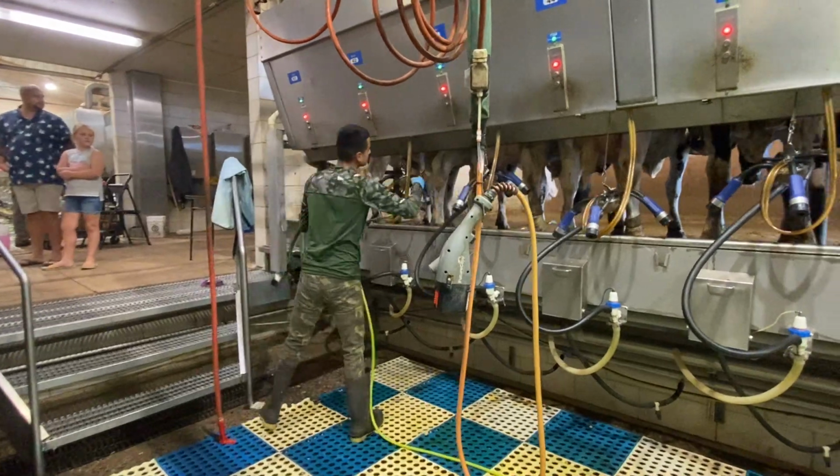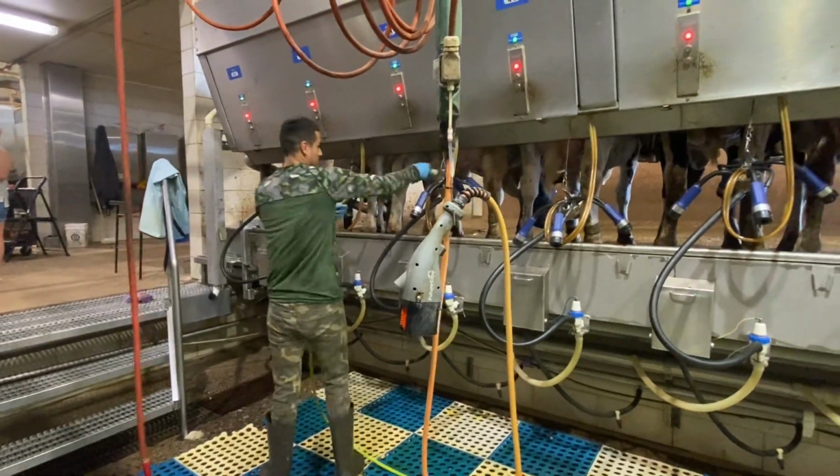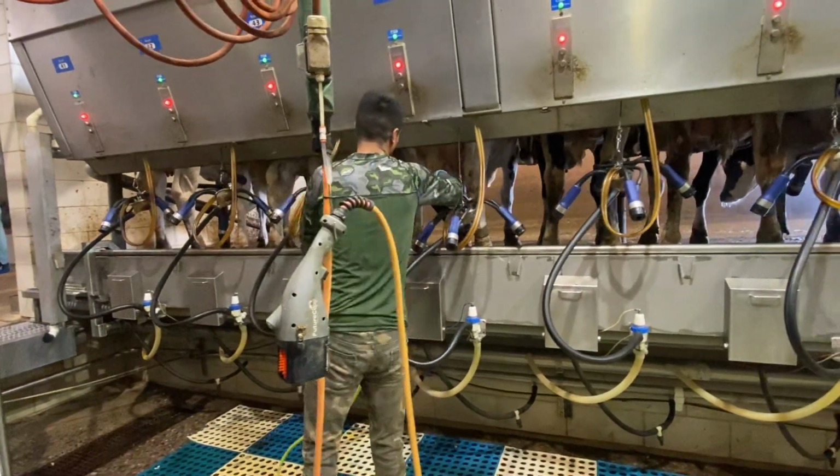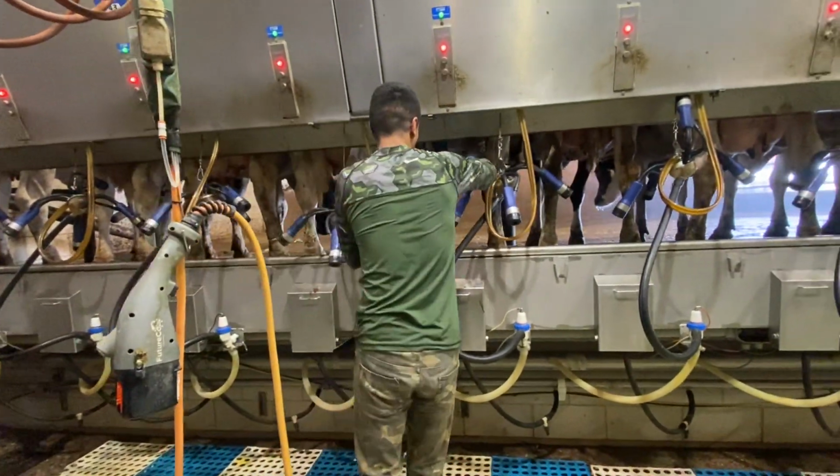And now you can see here he is putting that disinfectant on the cow's udders so that no bacteria can climb up into her teats when she's on her way back to the pen.